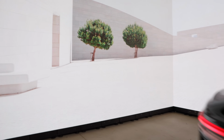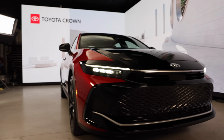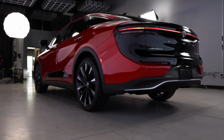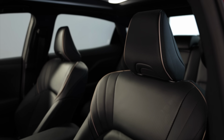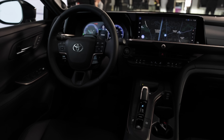Keeping you safe, all Crowns will come with Toyota Safety Sense 3.0, which includes pre-collision pedestrian detection, dynamic radar cruise control, lane departure alert, blind spot monitor, and rear cross traffic alert for added peace of mind. Also adding to that serenity is standard acoustic glass and sound deadening material throughout the cabin, keeping you safe and free of excess sounds from the outside world.